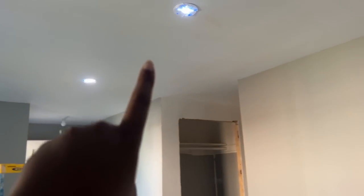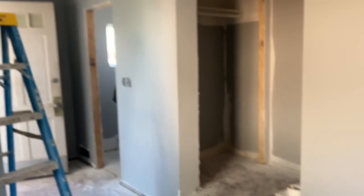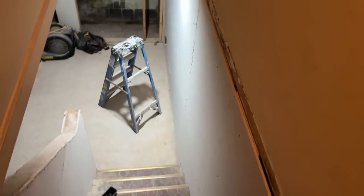Ronnie turned on the recessed lights, but they're still taped off because they're not finished painting the ceiling and the walls, so you can't get the true effect of them. But it looks so good in here, you guys. So good. And it actually doesn't look that small anymore. So let's go downstairs, because Ronnie said that they grouted the bathroom shower down here. So let's come on down.